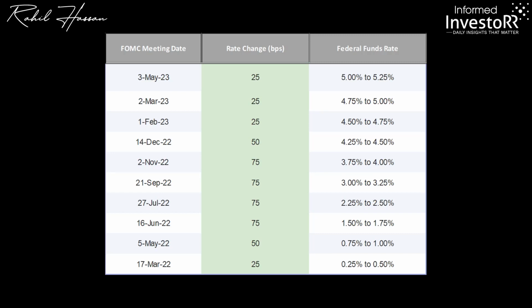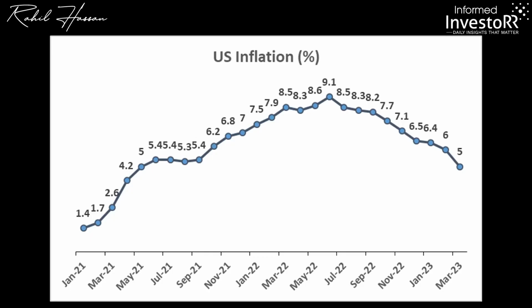What does the recent Fed rate hike mean for the Indian economy? The Federal Reserve increased its key interest rate by a quarter of a percentage point on Wednesday in order to tackle inflation. This is the 10th consecutive increase since last March, making it the most aggressive rate hiking regime since the 1980s. It is apparent that the Federal Reserve has persisted in its efforts to curb inflation. Although inflation in the US has declined to 5% in March after reaching a peak of 9.1% in June, it is still higher than the Fed's target inflation rate of 2%.